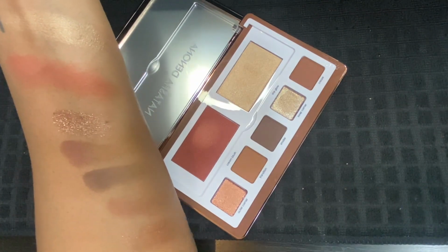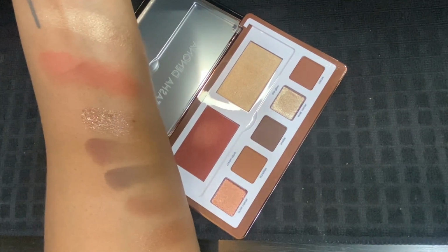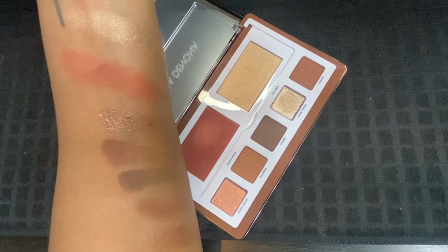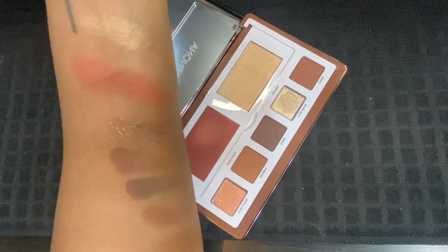And yeah, this is going to be my first look. My first look with this Shop My Stash is going to have this palette in it. I am in love already. This was a good purchase, and I bought this at regular price. And I am so happy about this purchase.